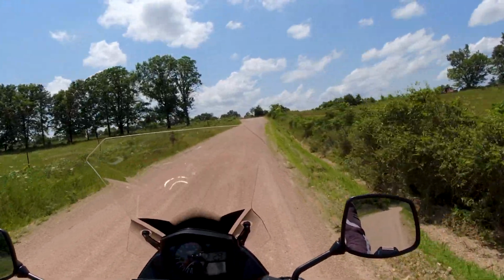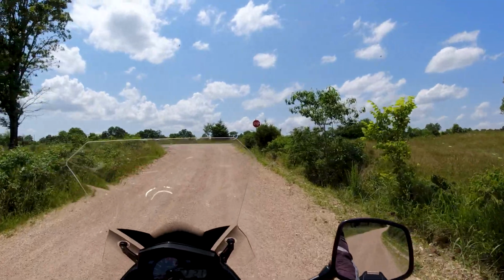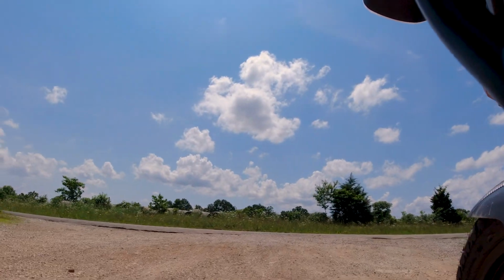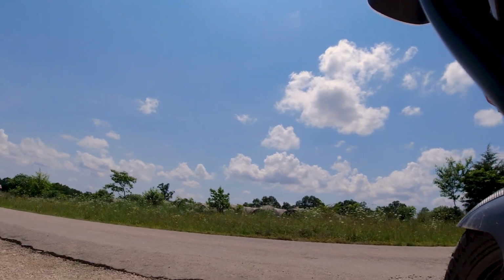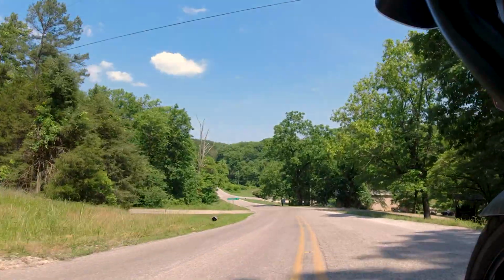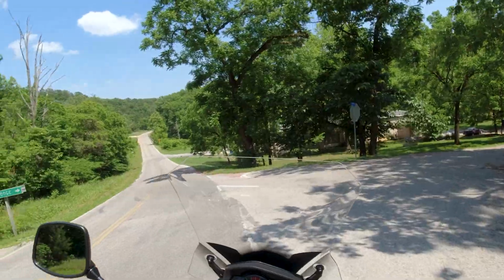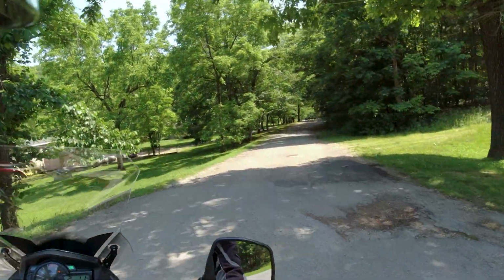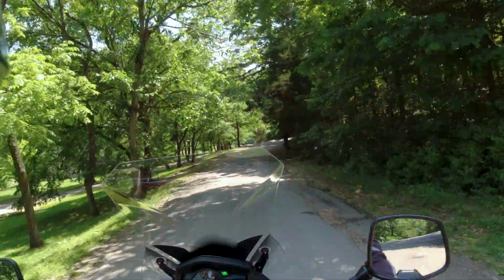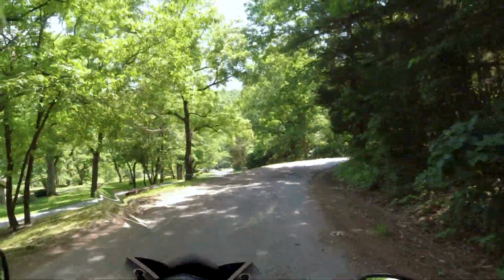All right, we've made it back to the highway. We got one more little point of interest down the road here a piece. We'll stop at. There's actually a little town, or used to be a little town called Rockbridge. They had a post office, and I think they still do. We'll go look and see. I don't know if it's a working post office or not.